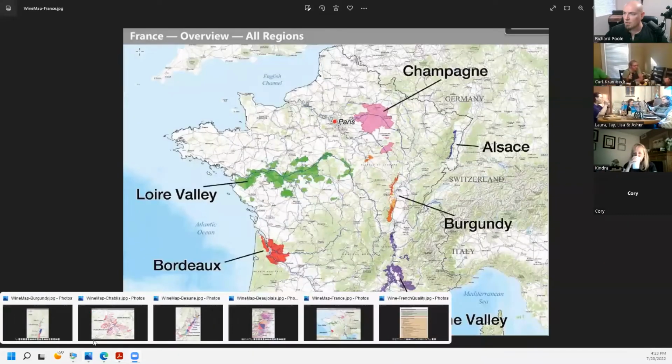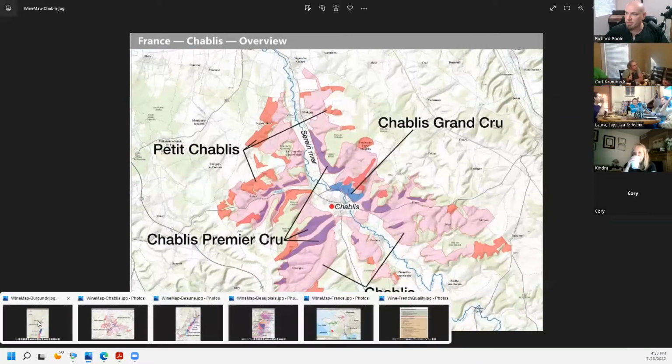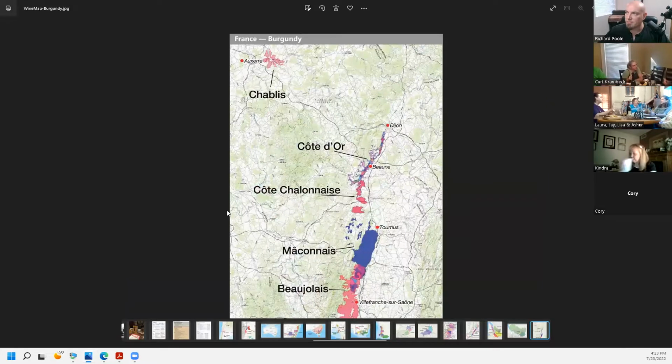Our next wine that we'll be having, let me share my screen back out. So we're here way up north. Actually, let me pull up this Burgundy. So you see Burgundy here. As you can see, Burgundy, way up north. This is quite a few miles. Here is our little plot of Chablis, and all they grow there is Chardonnay.